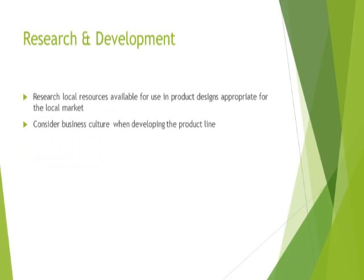The last department is research and development. This department will be responsible for researching any local resources available and determining how these resources can be used in the product design. It's important that when they design this product, they consider the culture of the area and the types of business in the area.